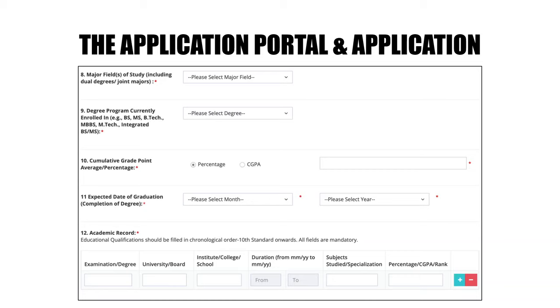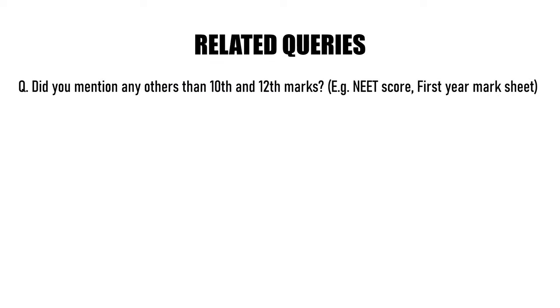Okay, academic record, 10th standard onwards, so 10th and 12th. Somebody rightly asked, did I mention other than 10th and 12th marks, say a first year mark sheet? No, I didn't. I just mentioned HSC and SSC, that is 12th and 10th marks. I don't know why first year was not mentioned, probably because there was no field like that to enter. So I don't remember, but of course, definitely not NEET score.